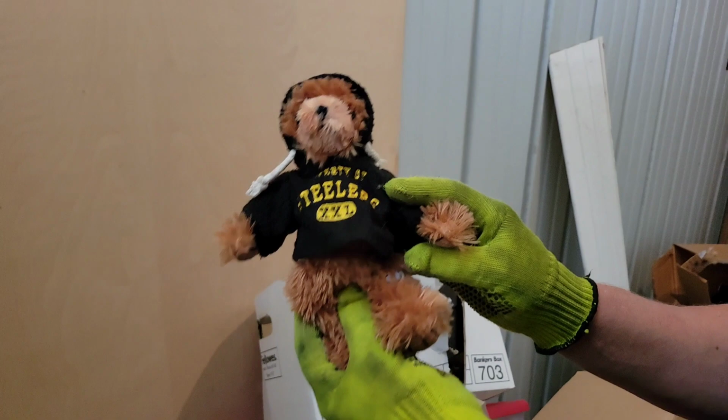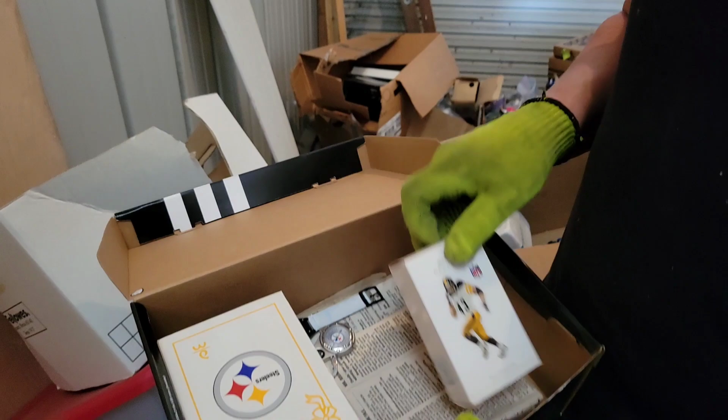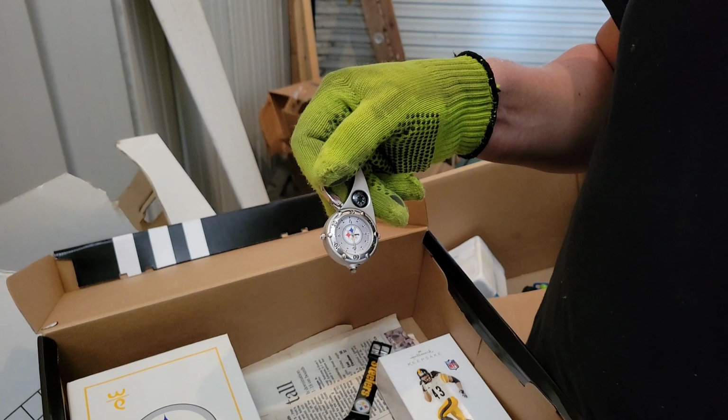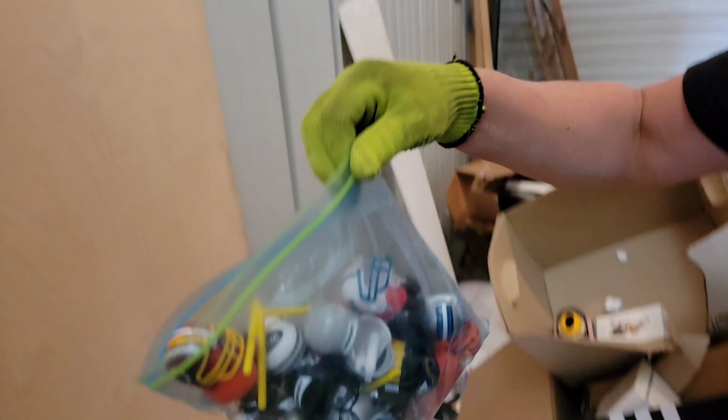The Steelers! Throw that out. We got Troy. Steelers watch, Steelers watch, and Santa Claus in a Steelers car. Nice. All the football helmets.